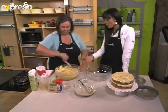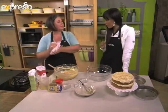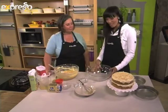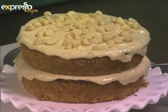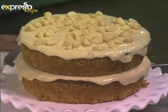There we go. So once we've mixed it up, we're going to pop it into our baking tin, and then we're going to put it in the oven for how long? About 40 minutes at 170, 180. Okay, wonderful. And then, of course, we have our finished product, which is really beautiful. I see you've garnished it with some macadamia nuts on the top there.